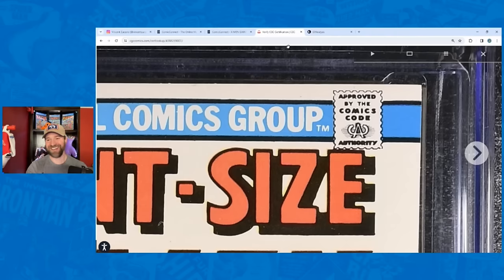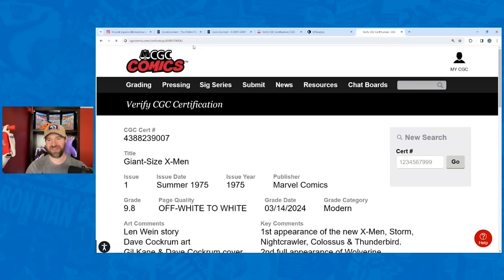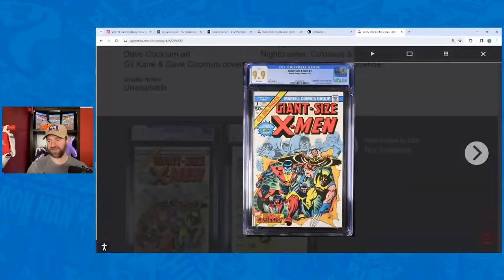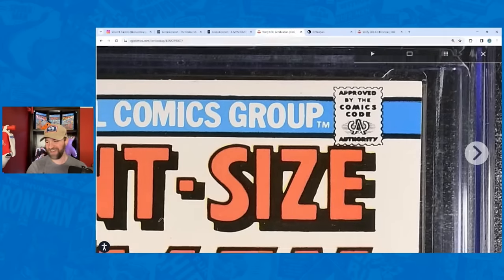I don't know. Let's go back to that other one. Take a look at this copy here. So this is the 9.9. Look at that top corner, this top corner. The 9.8 looks better, at least on that top corner.